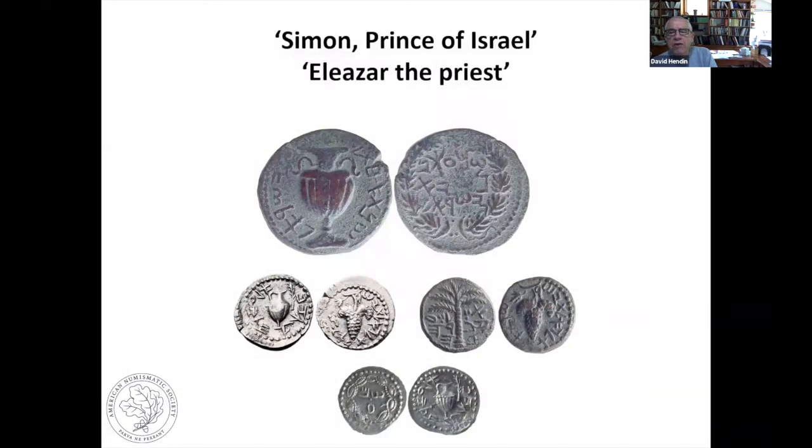During the Bar Kokhba War, though, we have the names of minting authority. Some of the coins carry the name of Simon and his title, Prince of Israel. And some of the coins carry the name Eleazar the Priest, Eleazar HaKohen. And there has been a lot of scholarly discussion about Eleazar HaKohen. Let me just mention to you Simon, Prince of Israel. The word here that we translate as prince is Nasi, Shimon Nasi Yisrael. Nasi is the modern Hebrew word for president. So the president of Israel today is known as Nasi Yisrael. There was no real president, but maybe he was a president or prince of some kind of council of Jews.